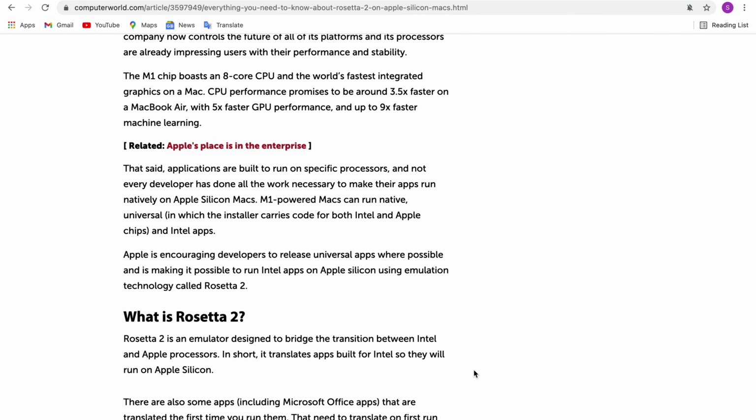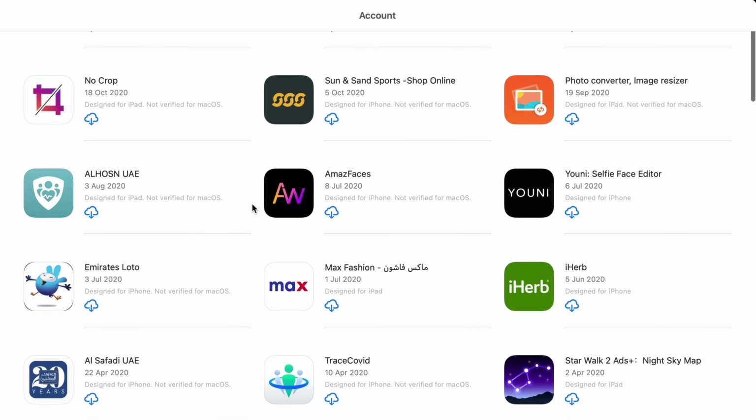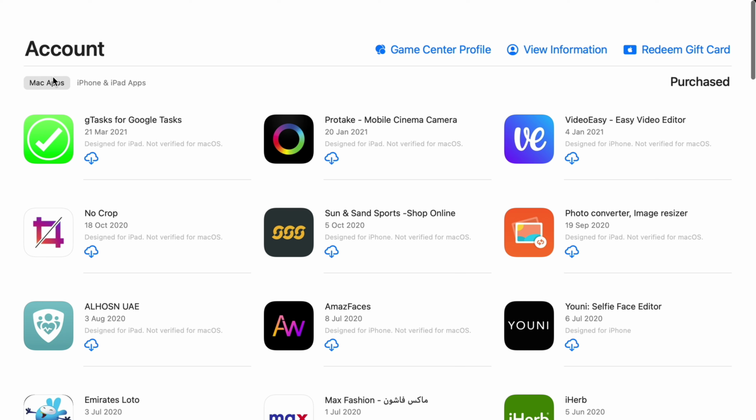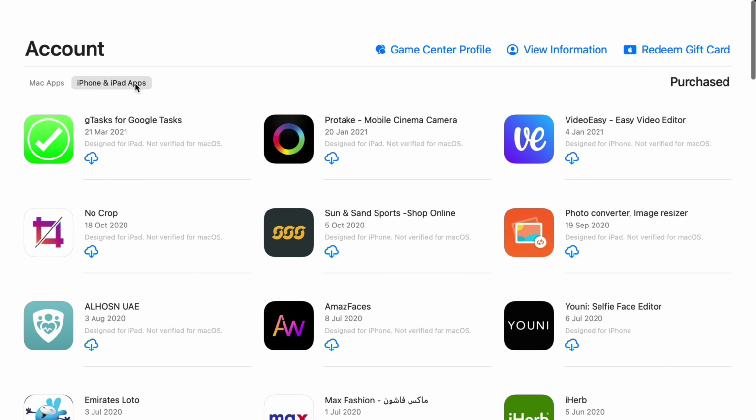Even with the M1 chip, you can run iPad and iPhone apps, but don't keep your hopes high, as some apps of iOS and iPadOS won't run on the Mac, as some developers have chosen to keep iOS, iPadOS and macOS separate to make them run smoothly on each platform accordingly.